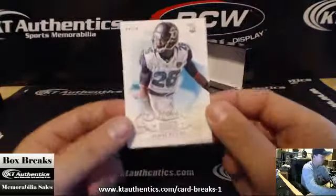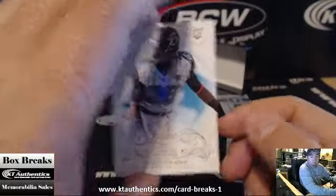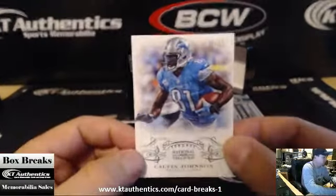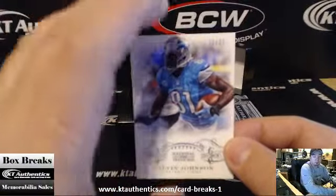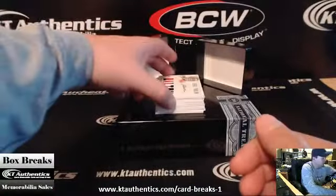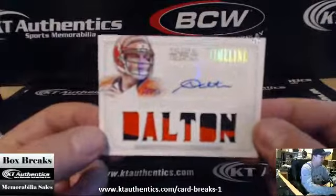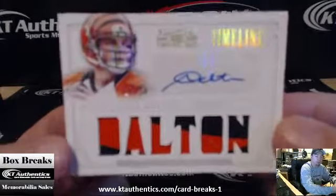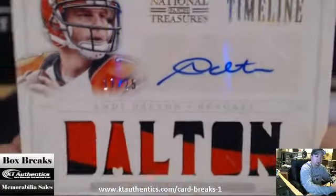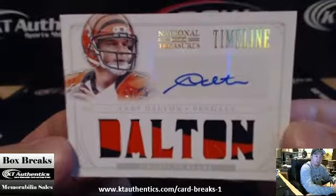Not sure. We have a Josh Evans for the Jags, 9 of 10. We have a Calvin Johnson, 12 of 25. It's a 1 of 1, yeah. Wow, nastiness for the Bengals. Double J, 17 of 25. Holy crap, you're just crushing it tonight. Crushing this case, 17 of 25. Look at that, part of the Bengal. Disgusting. Andy Dalton.